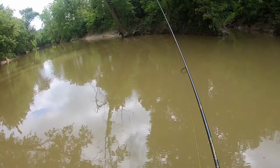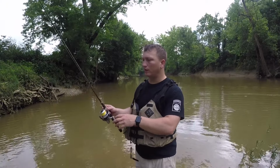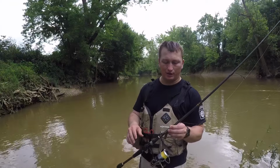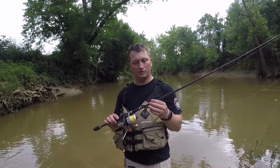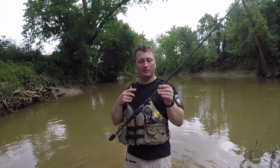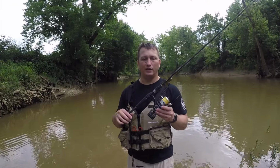Hey guys, so what I'm going to do here is talk a little bit about my favorite gear to take with me when I'm on the stream. So probably my workhorse rod is this rod. Now the brand and all that is up to you all. This is actually an old school Bass Pro Shops carbon light rod. I like it. It does the job for me with 300 size spinning reel on here.